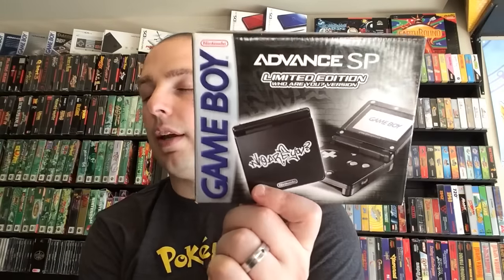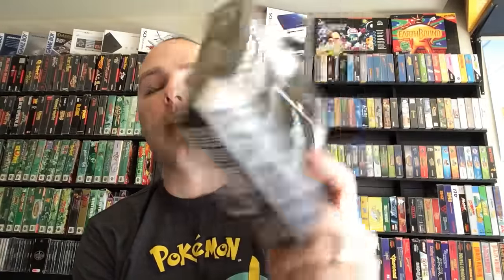We'll show that later. Now, on eBay, there were several lots. The first lot we're going to talk about is the most disappointing lot. And I'm going to say disappointing because I missed something way cooler than this. This right here is a box of manuals for the limited edition Who Are You version DS Game Boy Advance SP. This is a box of manuals. It was 20 bucks or best offer. I immediately bought it.